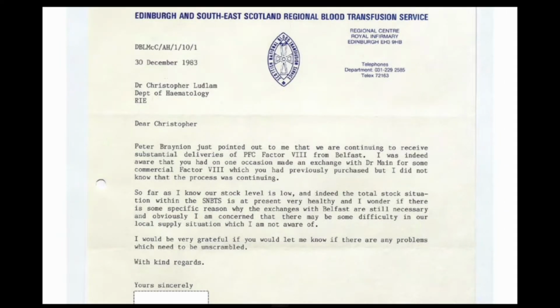And I'll take you very briefly to the response from Dr Ludlum. That's LOTH 605_085. Have I taken you to the wrong? No. There you are. Thank you.